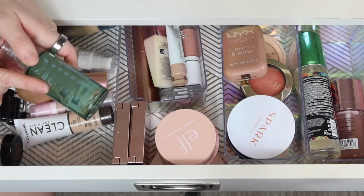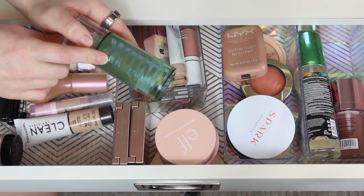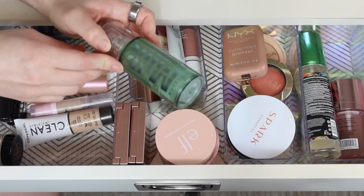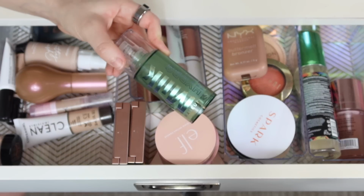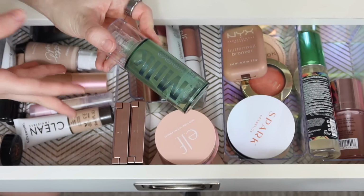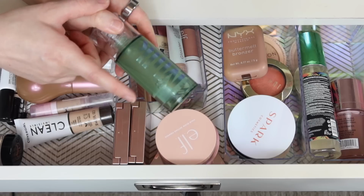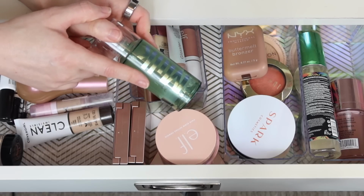The Milk Makeup Hydro Grip Primer, I'm going to leave this in here. I only own 2 primers at the moment, I think. And this one is definitely my favorite for the summertime. It's hydrating, but it also is gripping without being super sticky. And I do like it better than the e.l.f. Jelly Pot Primer just because you don't have to let it sit for 10 minutes before you apply your makeup.